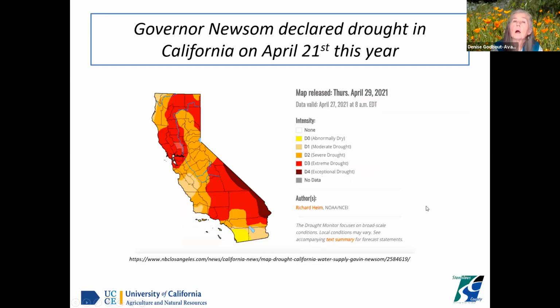Okay, so on April 21st, Governor Newsom declared drought in California. And this map was released April 29th, showing the different conditions across our state. The dark brown is exceptional drought. The red is extreme drought. Now the map is a little bit different now. This was back in April, and now there's a lot more areas of brown and red, particularly in our area too.